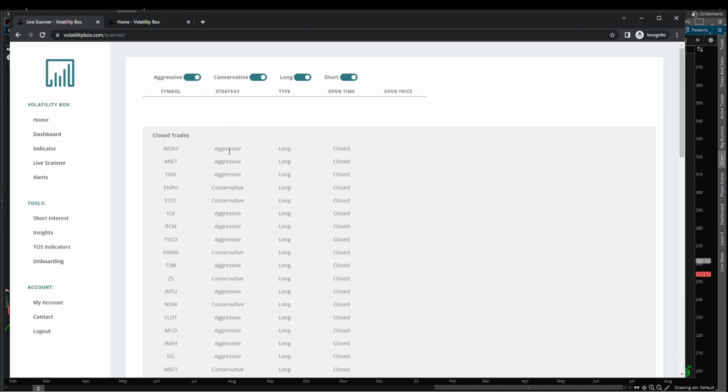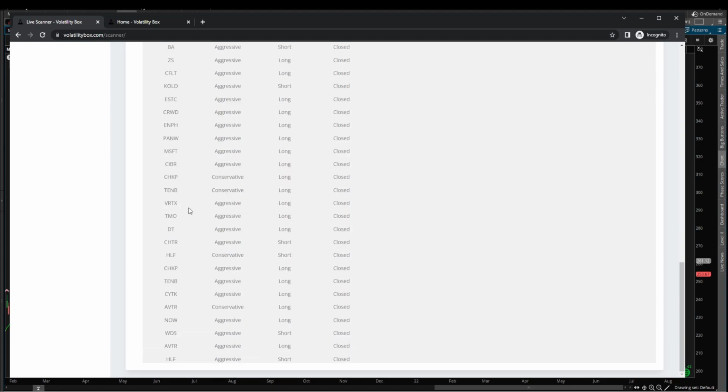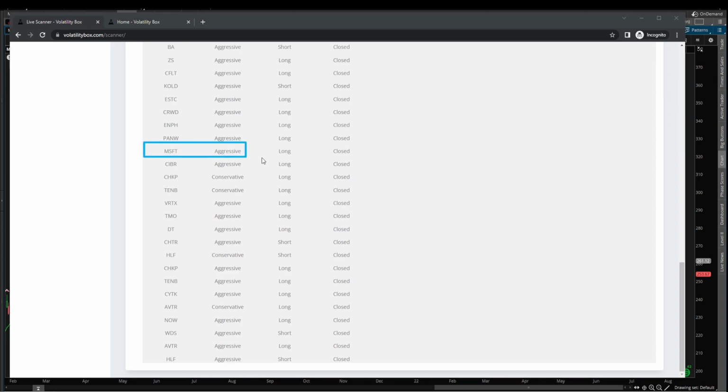This is a list of all of the 68 trades that had greater than usual volatility today. Now inside of this list, there's two stocks that to me stand out, at least with today's activity. The first one is Microsoft, which appeared on our live scanner twice. The first time was for the aggressive long entry, meaning Microsoft was selling off and we were looking at buying this long entry. So that was the first trade.